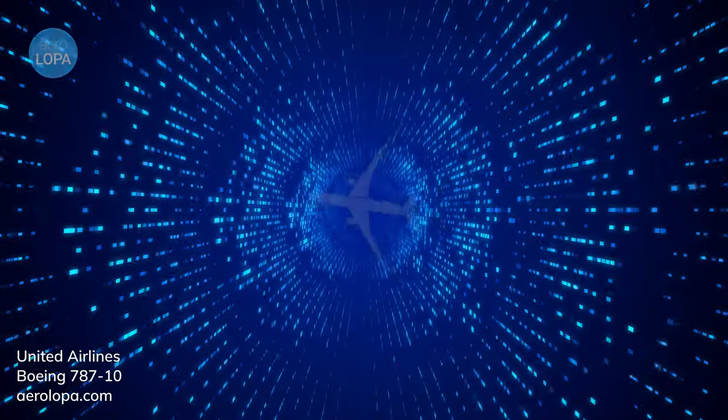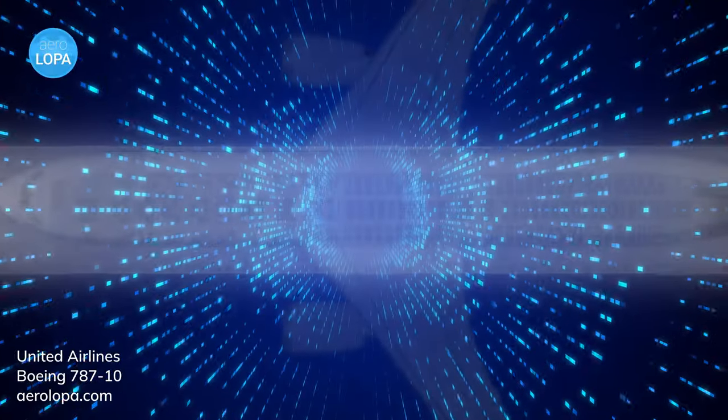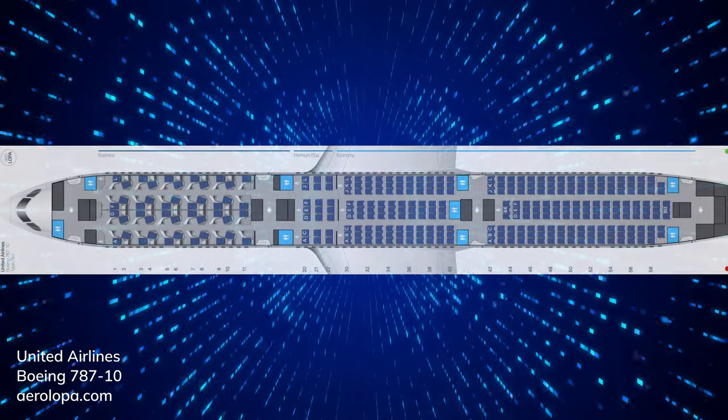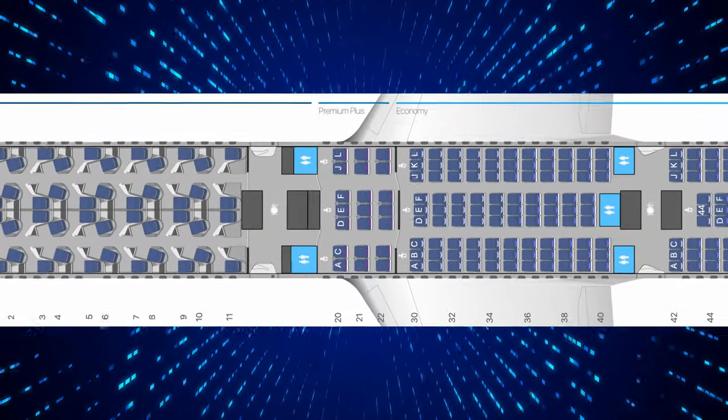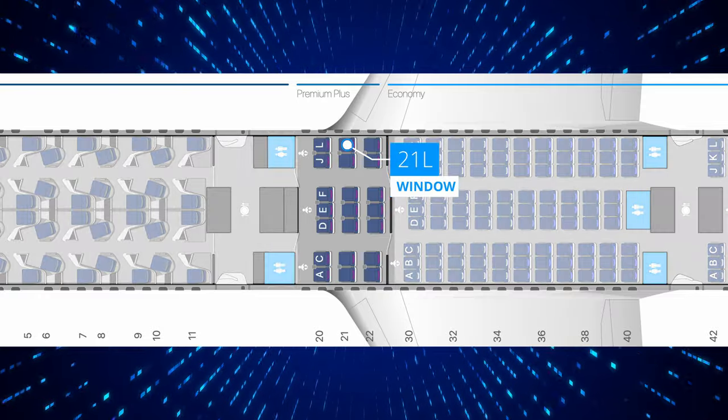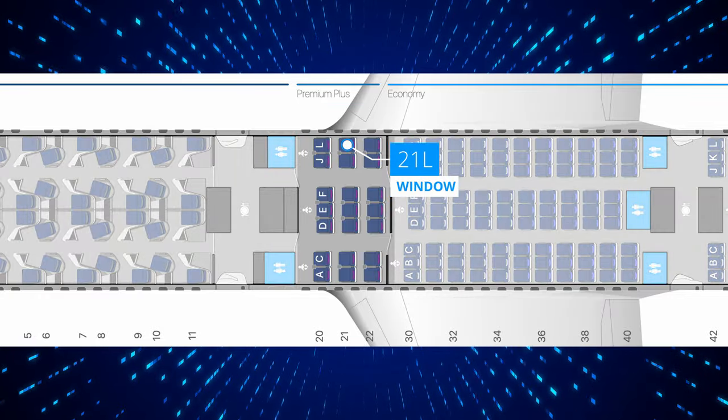Our aircraft today is a 787-10, which is one of the newest in the Dreamliner series. It's configured with 44 Polaris business class seats, followed by 21 Collins Aerospace MIQ seats in Premium Plus. My seat today is 21L, a window seat.